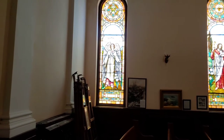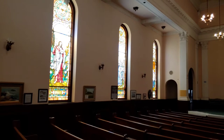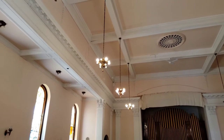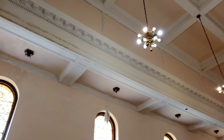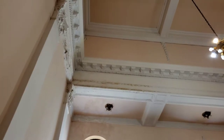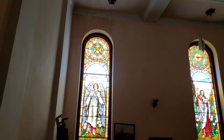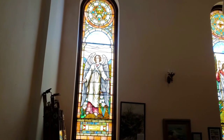But all of this inside, the only thing that was left was four walls, and everything else inside was completely remodeled. I mean, the old light fixtures, this is all original stuff here. So neat, you know. And the stained glass, you don't see this much anymore either. The stained glass is just gorgeous.